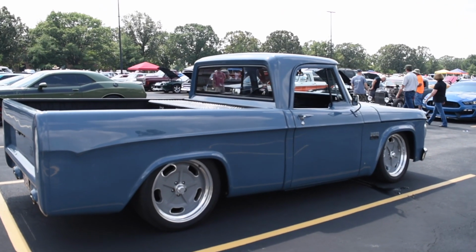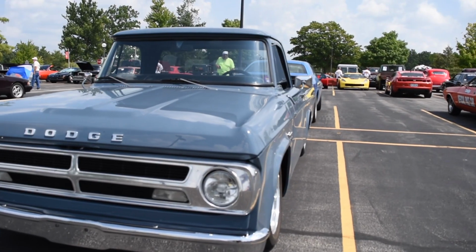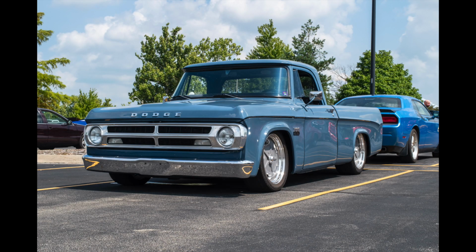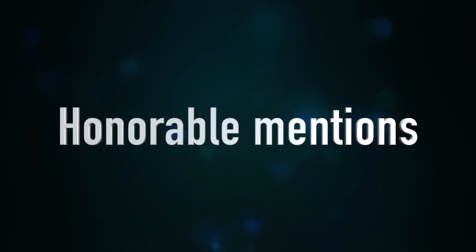list. Now this next pick is also a Mopar. I was very blown away with the way that it looked. It looked very clean, looked very straight. I am very impressed with it, and it is this Sweptside Dodge truck. It was, as you can see in the pictures, very clean, and it made it all the way up to number 4 on my list of favorite cars for Hot Rod Power Tour.